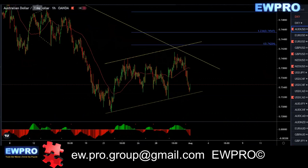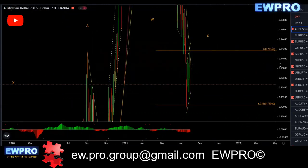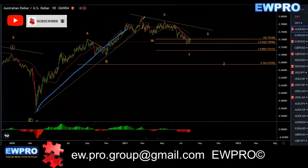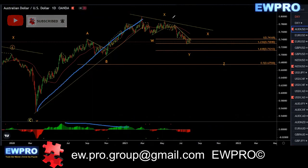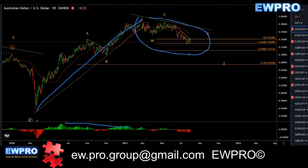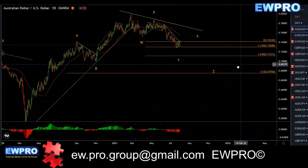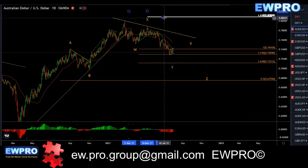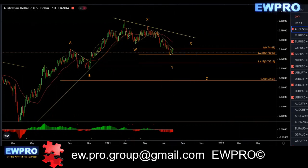Looking at the AU, we got 3 up with bearish divergence. Now we're getting this larger correction in here. Like I've been saying, we're still in this wave Y, still in this WXY. This can come down to this 161.8, like I've been saying.